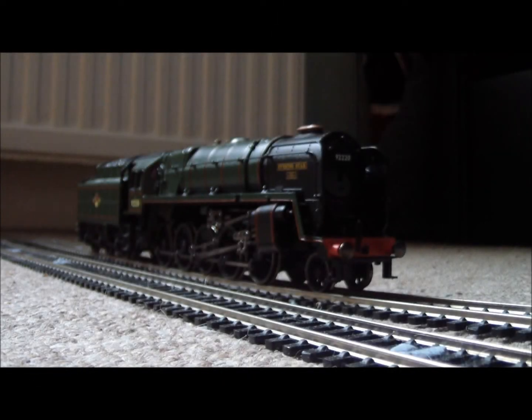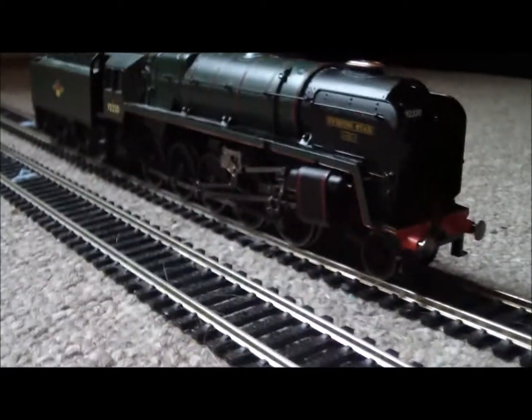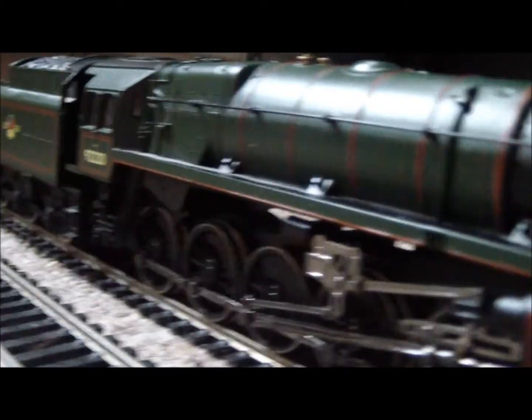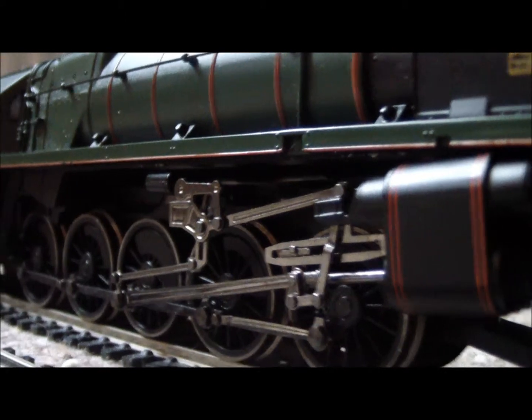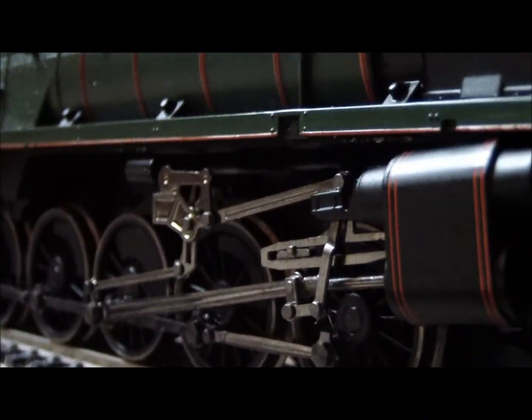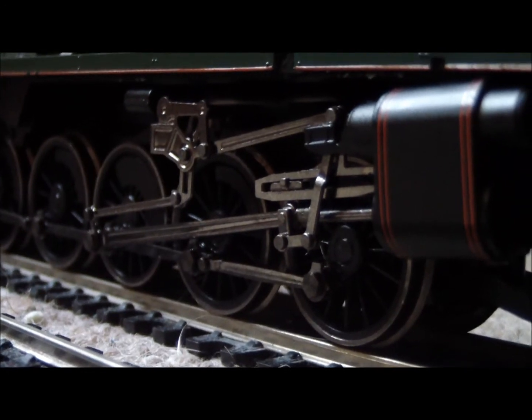Here we have the Hornby Railroad Class 9F Evening Star on the track, and wow, just look at her, absolutely beautiful. Look at her, I'll show you around. Wow. I'll just zoom in on the wheels, and we'll get her going.